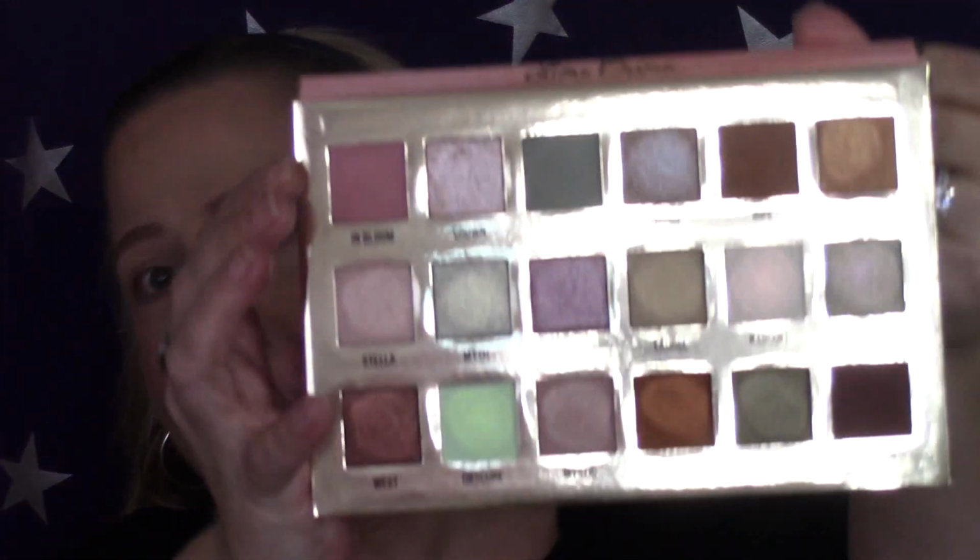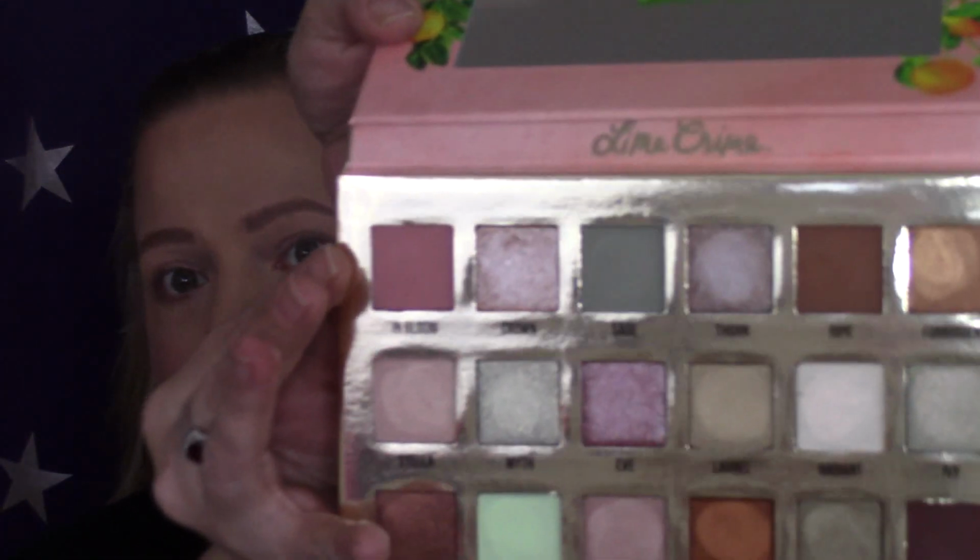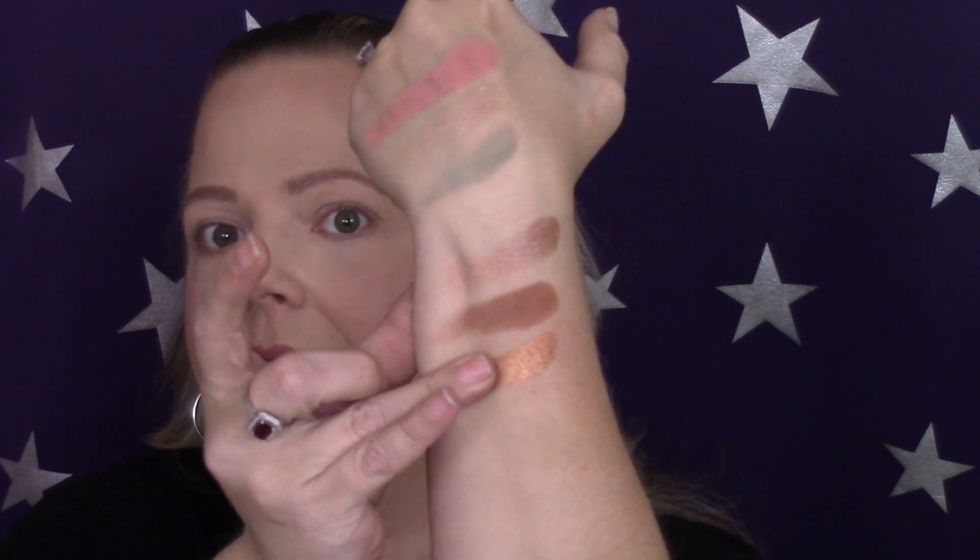So I am going to do 3 sets of swatches because I tried earlier and can't put all 18 on my arm. So I'm going to start with this top row here. So we're going to do In Bloom, Crown, and Sage first. So here is In Bloom, Crown, that is so beautiful, and Sage. And then we are going to dip into Thorn, Ripe, and Forbidden. Okay, Thorn, Ripe, and Forbidden. So that's the top 6, top row.